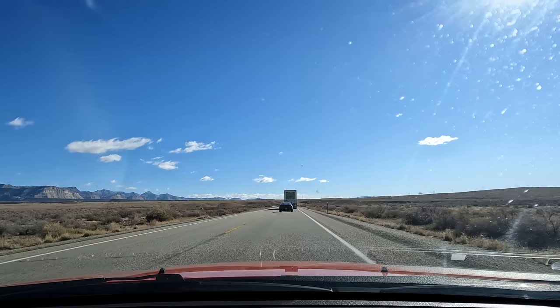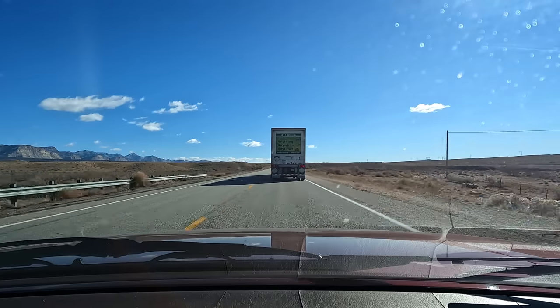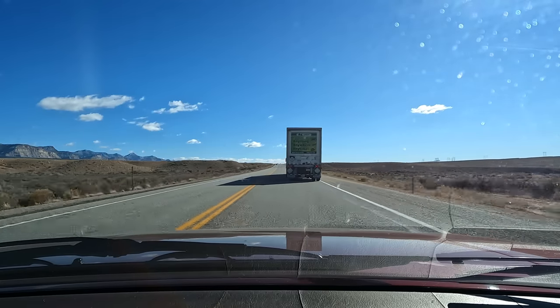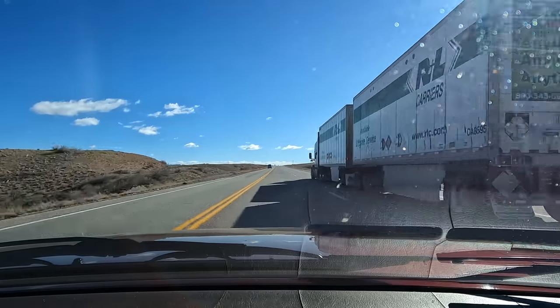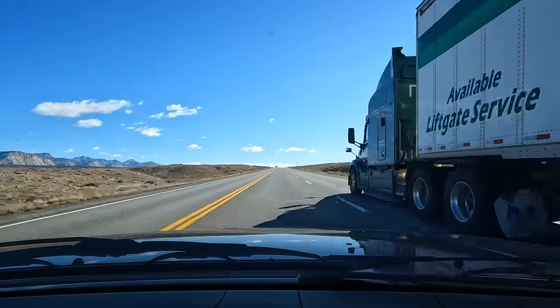I'll have no problem keeping up with him. Got over 100 more horsepower than he does, but still. All right, pull over. I believe in you. Here we go. To the floor. All right. Had the briefest moment of stumble, and then it just took off.